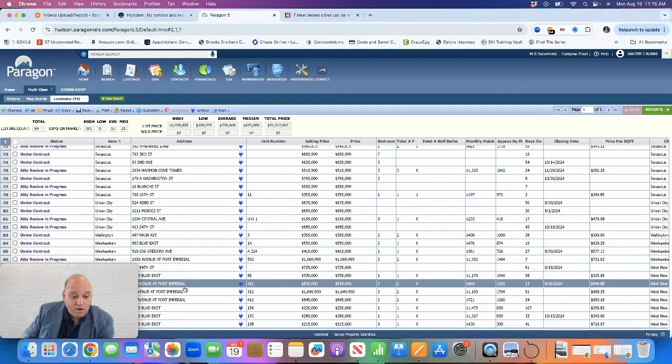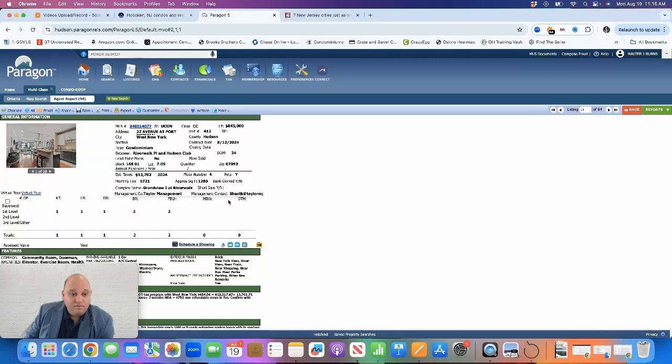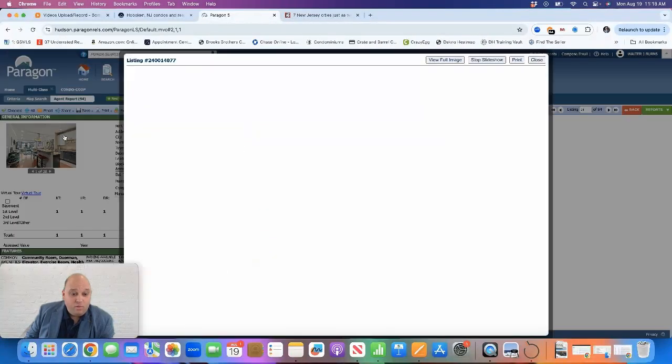In West New York, there were 2 units, one at Grandview 1 and the second one at Grandview 2. So at Grandview 1, which is 22 Avenue at Port Imperial, in the Port Imperial section of West New York, this was the first building of the Grandview buildings. There's 2 currently, built by K. Avnanian around 2004. This is 22 Avenue at Port Imperial, Unit 412, 2-bed, 2-bath, 1,280 square feet, listed for $845,000, on the market for 24 days.